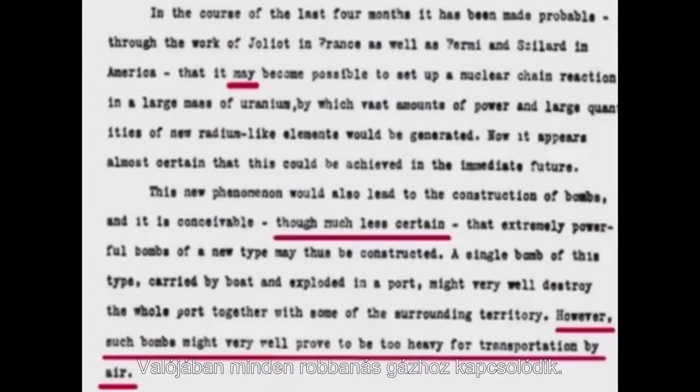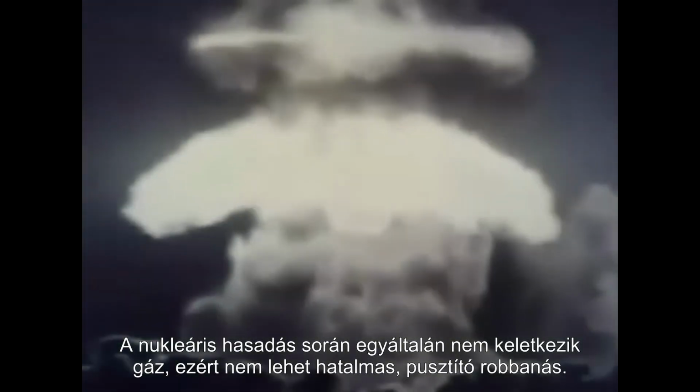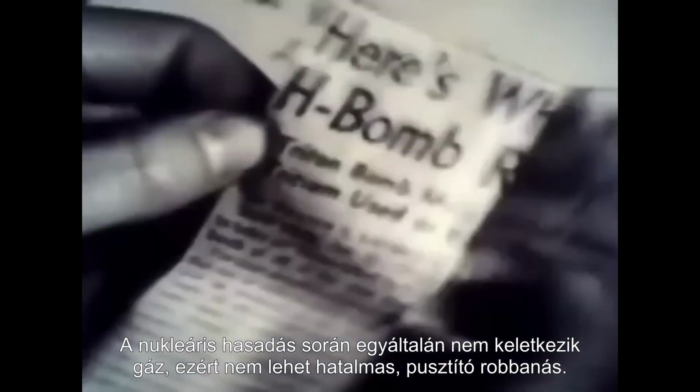In reality, all explosions are gas-related. For an explosive chain reaction to occur, there would need to be an explosive gas created or added. The byproducts of nuclear fission are 94% heat and 6% radiation. No gas whatsoever is produced by nuclear fission, and so there can be no massive destructive blast.